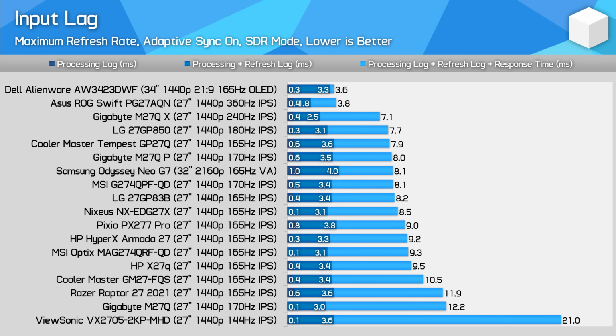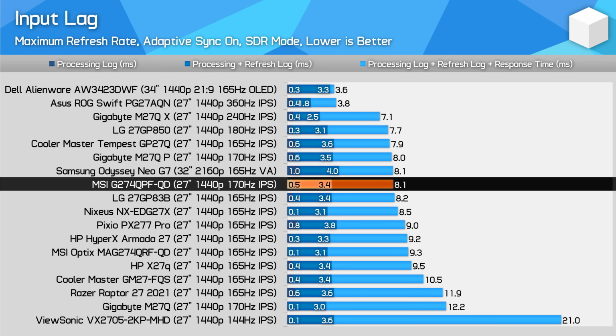Input latency, well, it's normal. We're looking at a sub 1 millisecond processing delay and typical contributions from refresh rate and response times. At just 170Hz, it's not an overly fast monitor in terms of refresh rate and input lag. 240Hz is more optimal for fast competitive gaming, though that sort of refresh isn't available at this price unless you want to put up with something like 1080p.